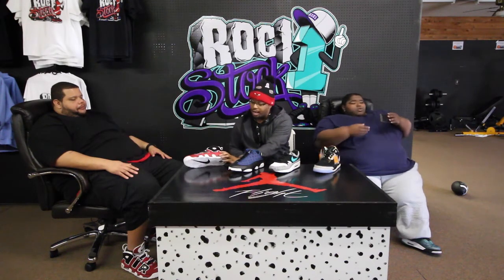I love the colorway on the shoe. I'm a big Bulls fan, and I got like every Scottie Pippen jersey. So I'm definitely going to be breaking out my red Chicago Bulls jersey with these shoes. What you think about Uptempos overall?